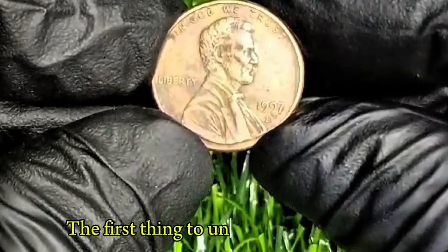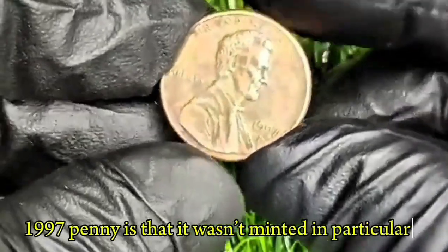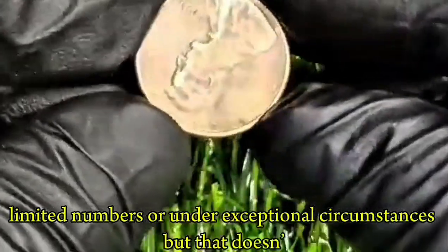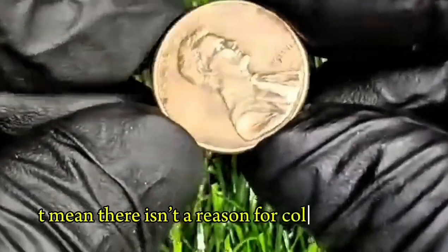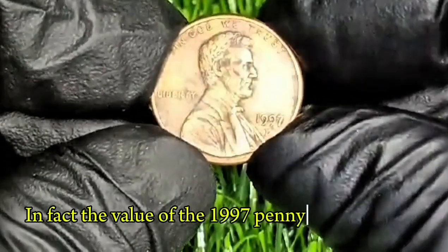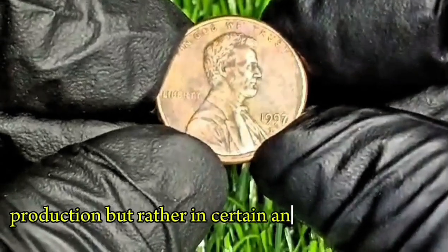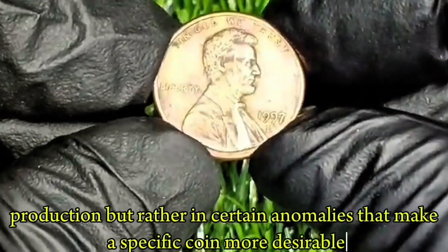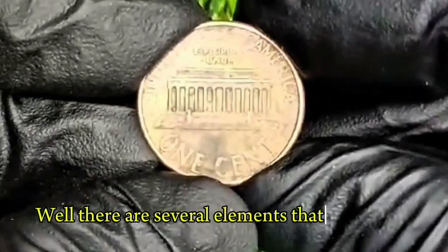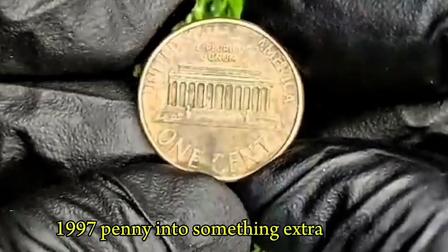The first thing to understand about the 1997 penny is that it wasn't minted in particularly limited numbers or under exceptional circumstances, but that doesn't mean there isn't a reason for collectors to be interested in this coin. In fact, the value of the 1997 penny lies not in the rarity of its production, but rather in certain anomalies that make a specific coin more desirable. So what are these factors? Well, there are several elements that can turn a seemingly ordinary 1997 penny into something extraordinary.